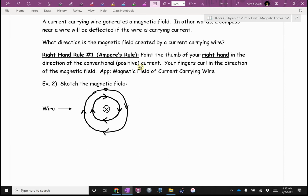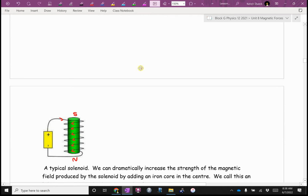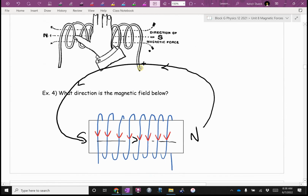Then we introduced the concept of an electromagnet, a solenoid, to you. And we said if you hold the solenoid in your hand and curl your fingers of your right hand in the direction of the current going through the wires, your thumb points to the North Pole outside of the solenoid.